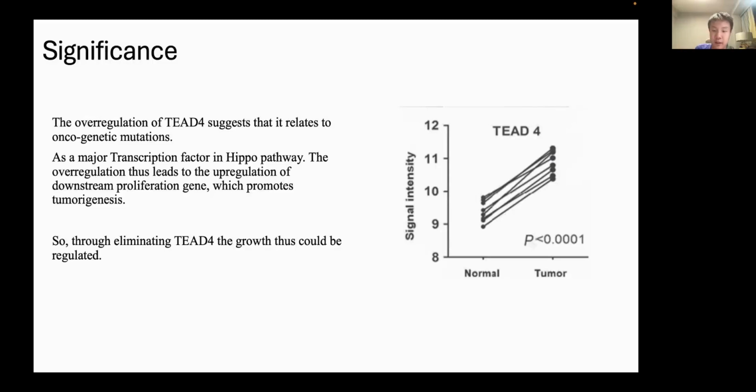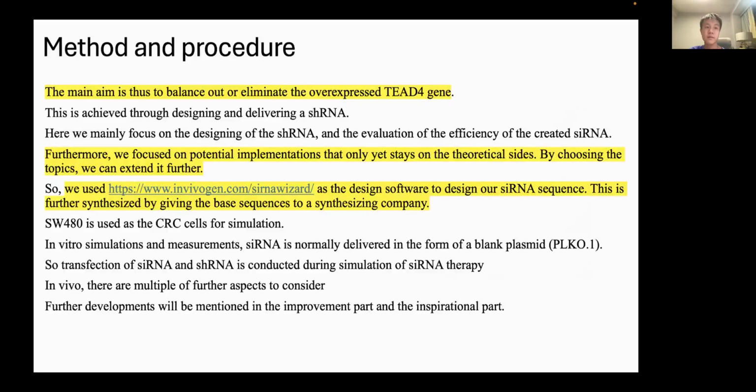The significance of this pathway, or the T84 protein that we targeted: there's a mutation of this T84 protein. As mentioned in research, I think published in 2016, T84 is shown to be upregulated within cancer cells. So there must be some oncogenic mutations, suggesting that if it's suppressed, the goal of suppressing cancer could be achieved.